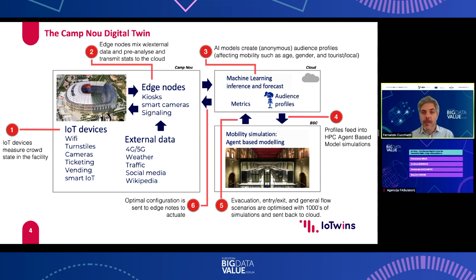that is in the stadium, especially things that affect mobility, such as age and gender or the provenance. Then this information is used in the actual digital twin, the simulation, which is an agent-based model. And here we optimize situations like evacuation or entry or exit of people. Imagine that we have almost 100,000 people coming in and out of the stadium in a normal match. It's one of the largest stadiums in Europe, so this is a pretty large problem. And for this, we have to do a lot of simulations, and this requires a supercomputer.